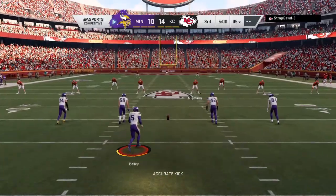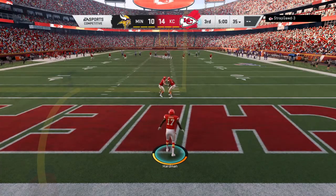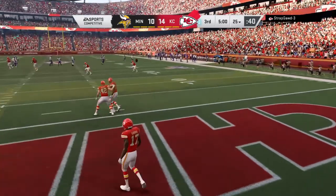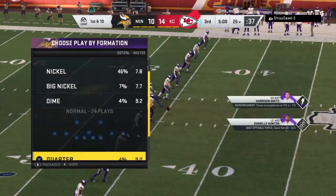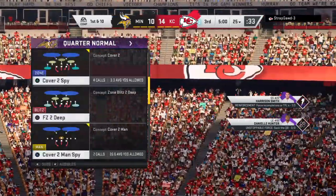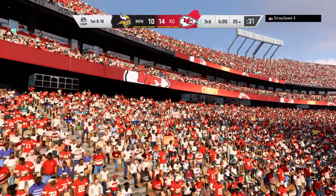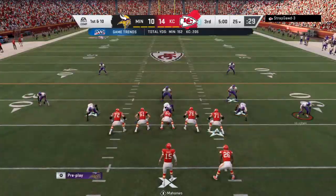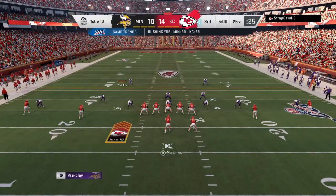Ready for the start of the third quarter. The Chiefs have the lead and are set to receive the football. The Chiefs offense is about set to begin this drive. They have the lead. Now they'll be looking to extend that lead.